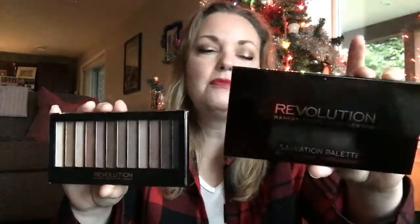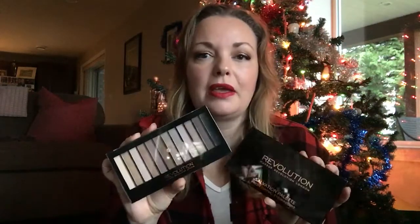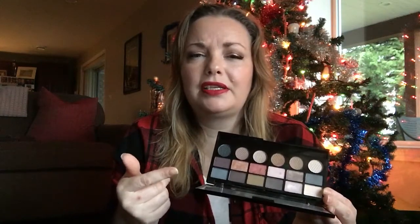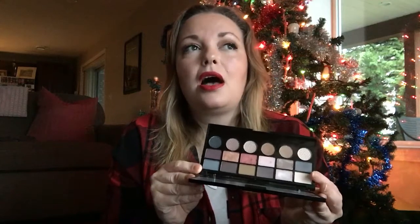This one is Run Boy Run Salvation palette, and this is the Redemption eyeshadow palette Ionic 2, which is supposed to mimic perhaps the Urban Decay Naked 2, which I don't own any of the Urban Decays. But the Makeup Revolution, this is $15.99 Canadian, not on sale. Actually, I thought they were on sale when they first released it in London Drugs here in Canada, local to me. But then I went back there and they were full price, $15.99.